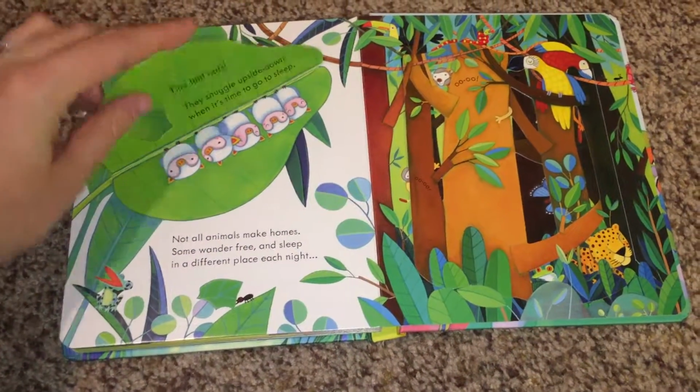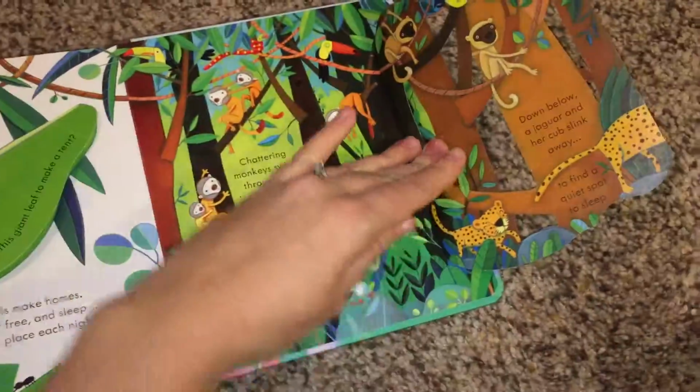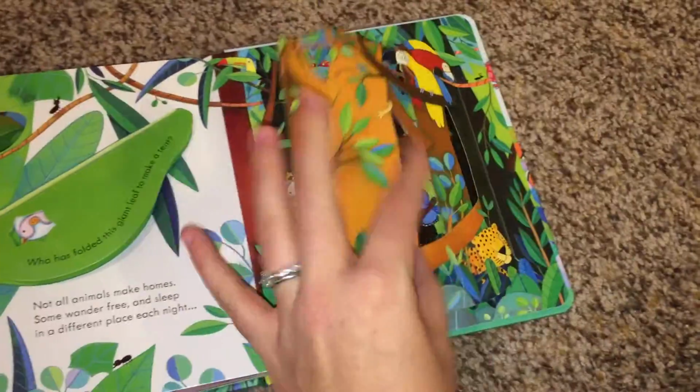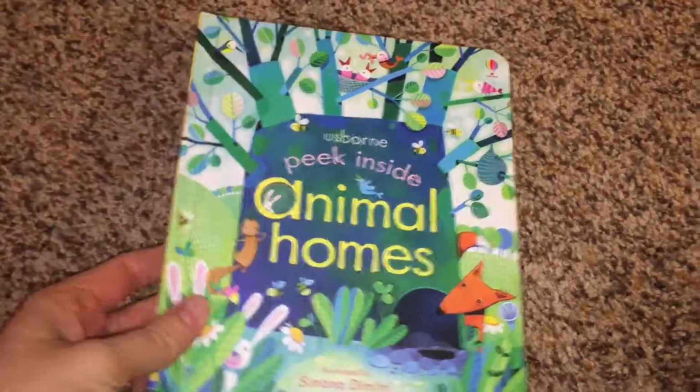Okay, little tent bats, cute. And the jaguar with her baby. Bye-bye. Slinks away. There we go. There's Peek Inside Animal Homes.